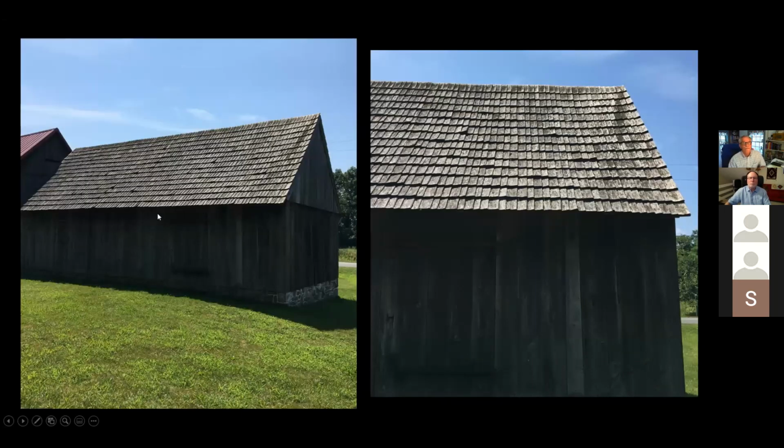This is a close-up view of the roof, and of course this stable, which possibly was used for housing sheep or other small livestock. This is actually a timber frame building. The proportion of this building is curious because it really has the proportion of an 18th century structure. It's a very steeply pitched roof.